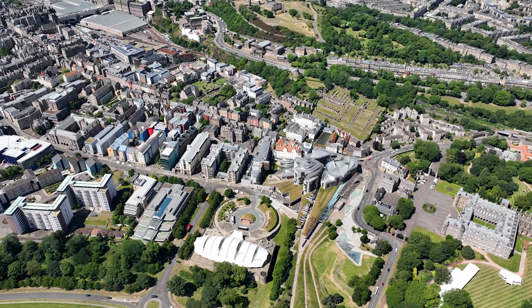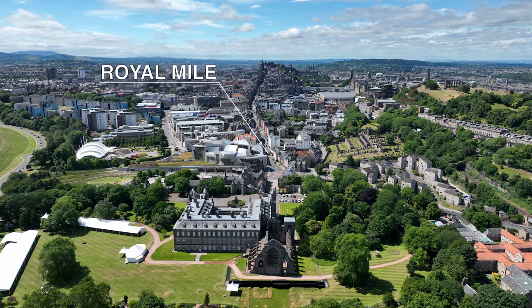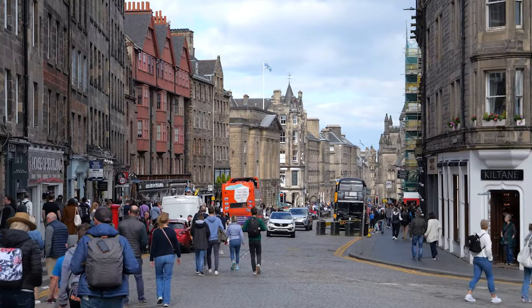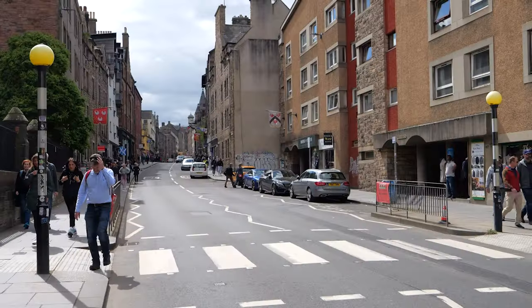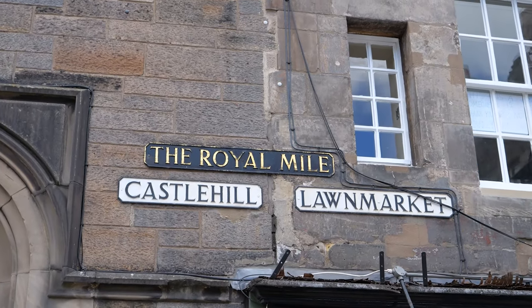The Royal Mile is almost exactly a mile long and runs upwards from Holyrood Palace to the foot of Edinburgh Castle. During this entire distance, at no part is the street officially called the Royal Mile, and it is actually made up of five smaller streets.